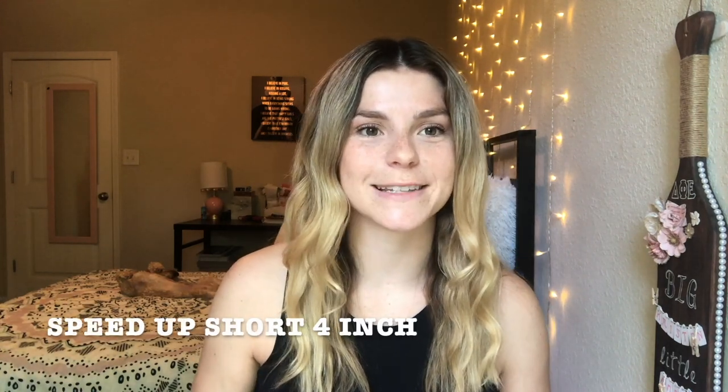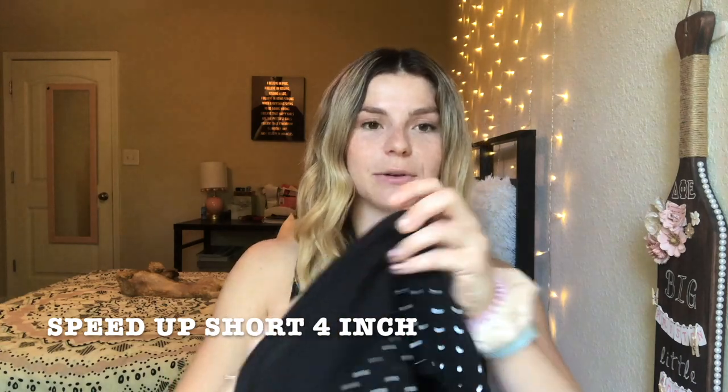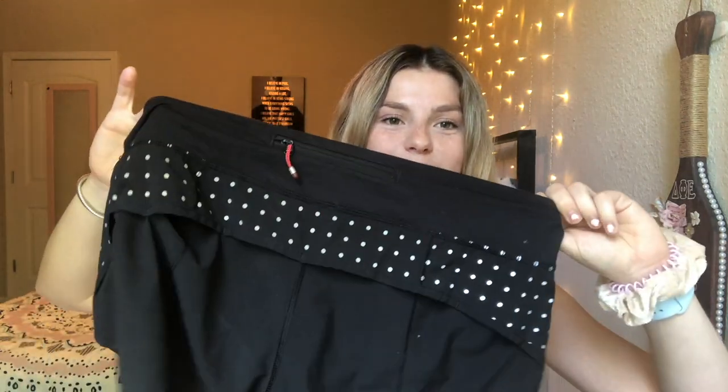The 2 pairs of shorts I have are the Speed Up 4-inch shorts, and I have them in 2 different colors. So I have these black ones, which I absolutely love. They're so cute. They are super short, so you can't wear a bigger t-shirt with them. And also, I don't really like wearing them to class that much because your backpack pulls them up and then your butt is literally out because they're so short. But if I'm just out running errands or going for a run or going to the gym, I think they're really, really cute.